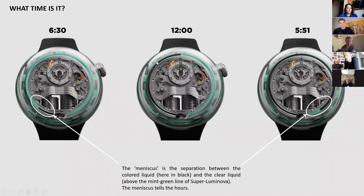The day goes on, and here you see the column of the black liquid which goes forward, and you see that it's noon and 0 minutes. And here at the end of the day, it's between the 5 and the 6, and you see that the indication of the minutes is at 51. So it's 5:51. Instead of having a hand which is disappearing during all the day, here you see the stream of the time and the flow of the time which is appearing here.